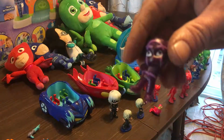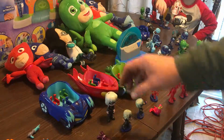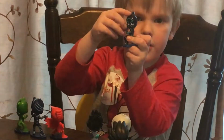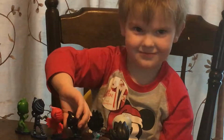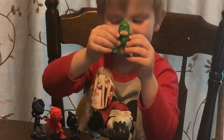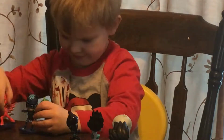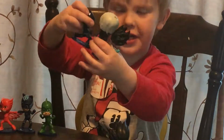He's got the Night Ninja. He's got the Luna Girl. He's got their weapons right there. We call it Night Ninja. Yeah, we have the Night Ninja as a figure. Show Gecko. Where's your Gecko? There's Gecko. And then Catboy. And your Owlette. Don't forget Romeo. Now we got Luna Girl. And Night Ninja.